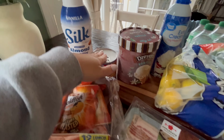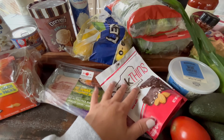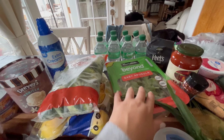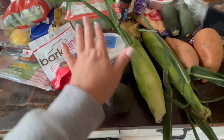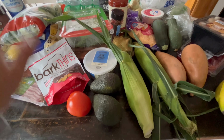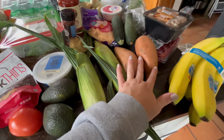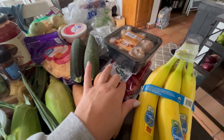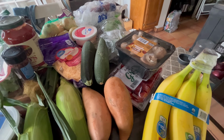I got creamer, cat food, bacon, chocolate, because I need this at the end of the night, just a piece or two, lemon, broccoli, baby arugula, tomatoes, avocado, blue cheese crumbles. I have a few different recipes I'm going to share with you. I got corn, sweet potatoes, bananas for my smoothies, mushrooms, cherry tomatoes. Ours are just not producing that well, so of course you still have to buy some.